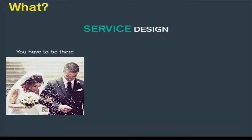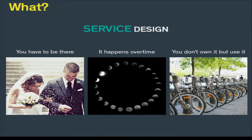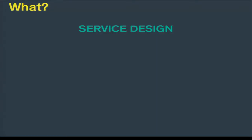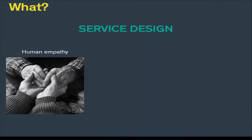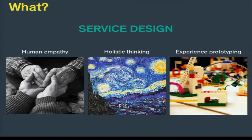In terms of service now, we can say to experience a service, you need to be there. It happens over time, so through different touch points. And finally, you don't own a service as you own a product, but you're going to use it. So finally, what is service design? Service design is about human empathy, understanding the other users, customers. It's holistic thinking, so keeping in mind the big picture, and it's prototyping the experience.